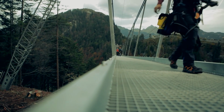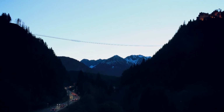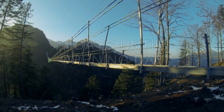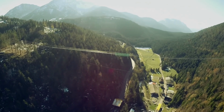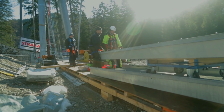Theo and his team will have to wait until the very end to find out the exact length of the new suspension bridge. 7 days until the grand opening. After more than 10 years of planning, the last part of the bridge will finally be completed today. There's only 65 feet of the bridge deck missing. Theo and his workers have been at the construction site since sunrise.